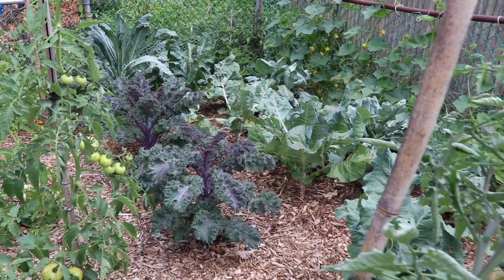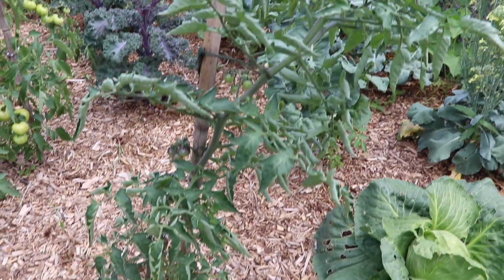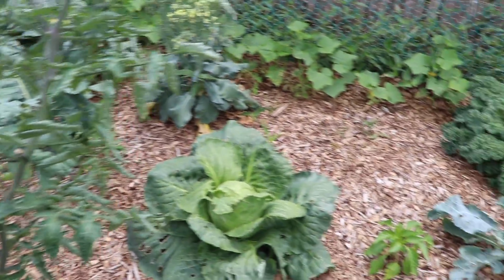As you can see though, the annuals are still doing well, excelling along nicely. We're eating tomatoes and some of them are getting monster. This indigo cream is a big one. Still getting cabbage and kale and stuff.